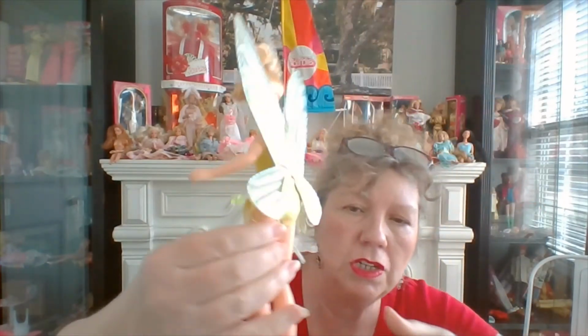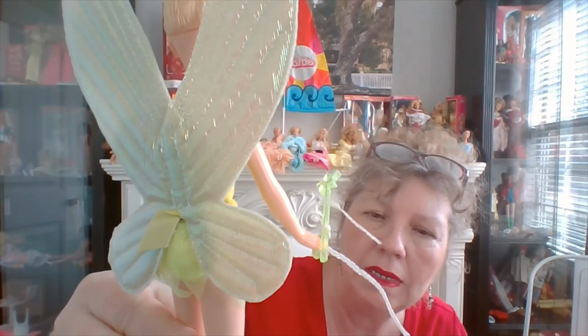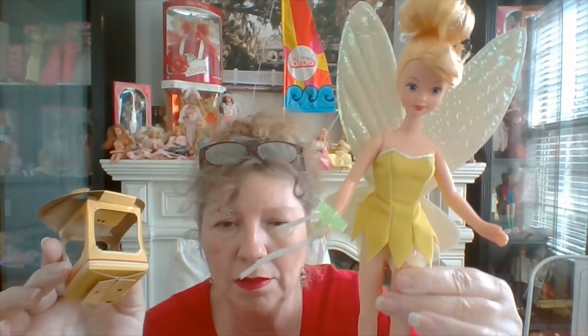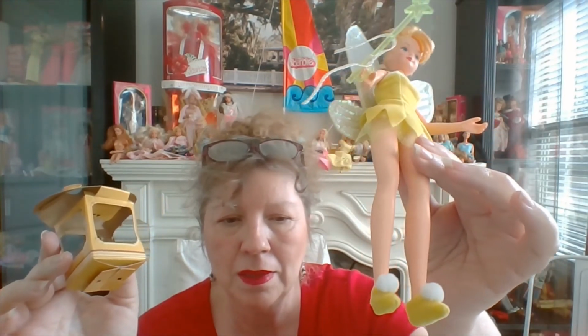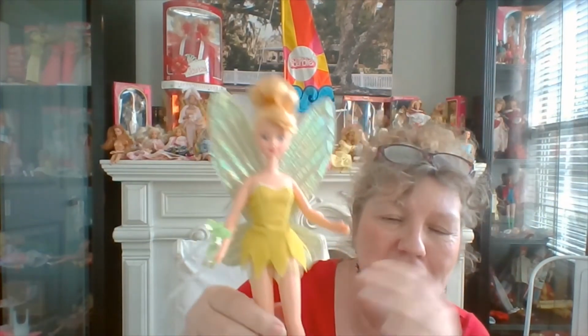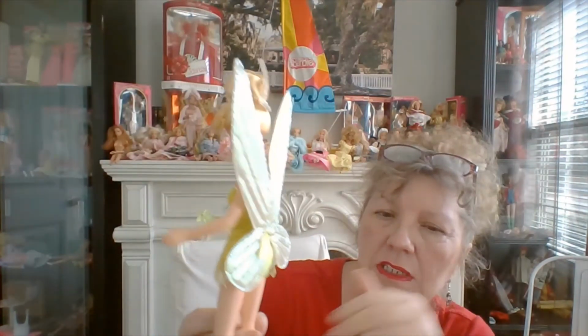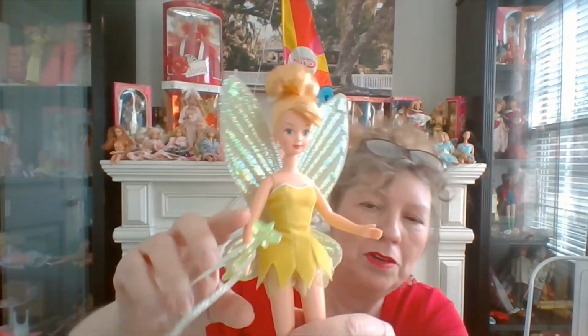And here's Tinkerbell. I took her out of the box because the box wasn't much good anyway. You can see the back of her wings, and she has this little wand. And I did the little cutout thing. I think it's a little lantern. When I looked her up, there was supposed to be another little doll in this box, but that's not that important to me. This is kind of a wonky little lantern, but I like the doll. That's the thing that I like the best. And here she is, and she's really mint condition. She's a little dusty, so I think I'll just lightly wipe her off. But there she is with her little magic wand.